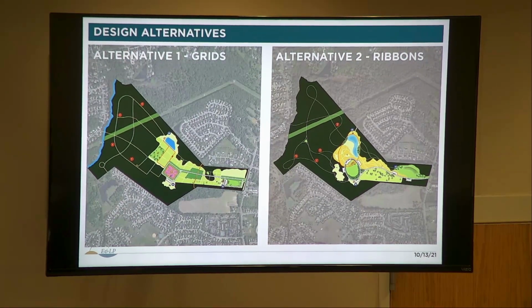Well, I have two questions. It looks like on a couple of them, there's a lot of space that's still not being used as far as the trails. Is there any way that we can make sure that we're using more of the space if we're going to create more pollinator gardens and things like that? Because it seems like everything is up towards the front.